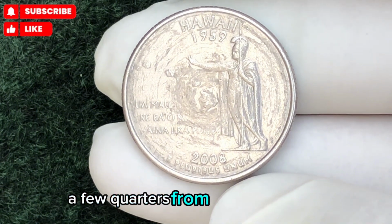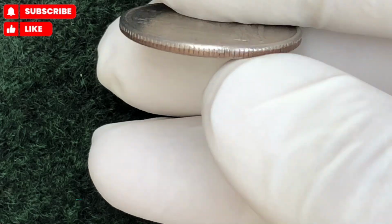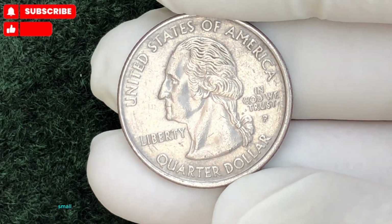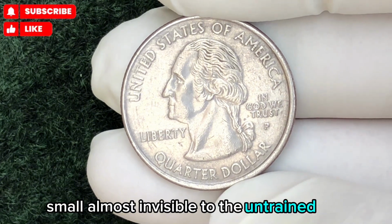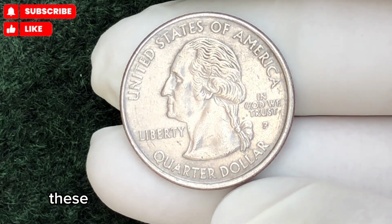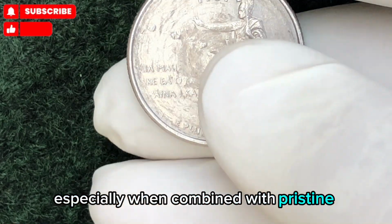A few quarters from this batch have surfaced with unusual features, minor misalignments, planchet errors, or even slight doubling in the lettering. Small, almost invisible to the untrained eye, but incredibly valuable when authenticated. These rare quirks push the value up even higher, especially when combined with pristine condition.